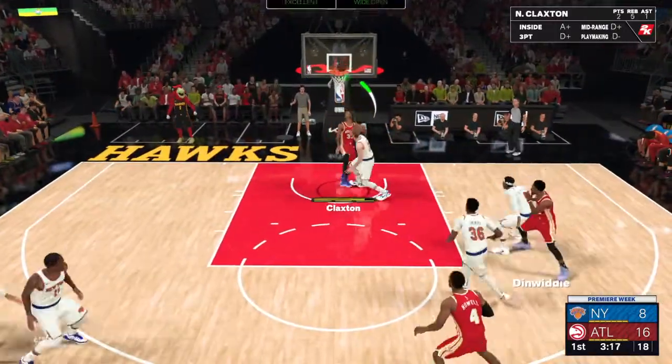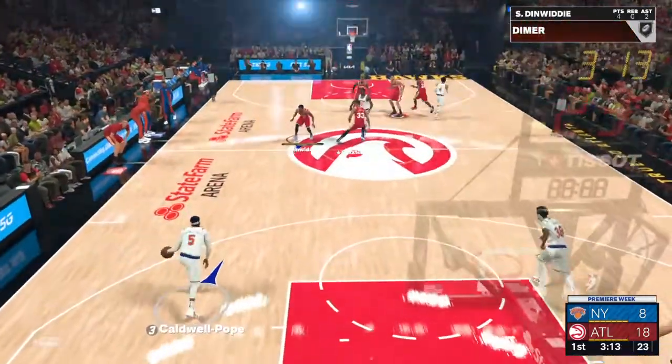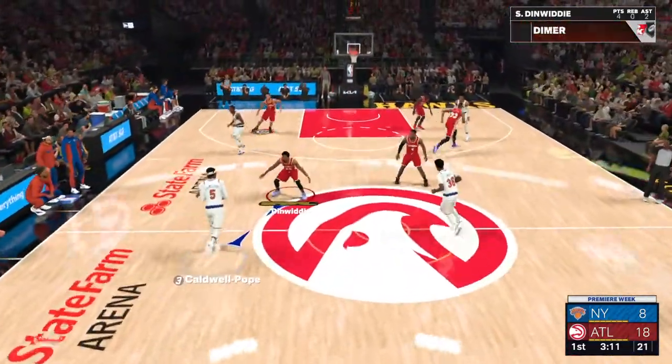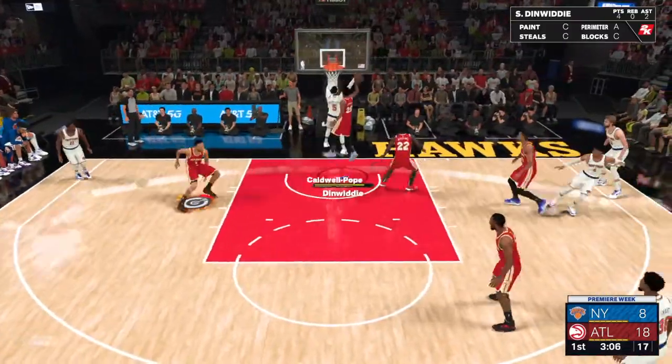Here's Claxton. Takes the assist and lays it in. Nice setup. And why go away from attacking inside if the D has no answer for you? Got a hand on it.